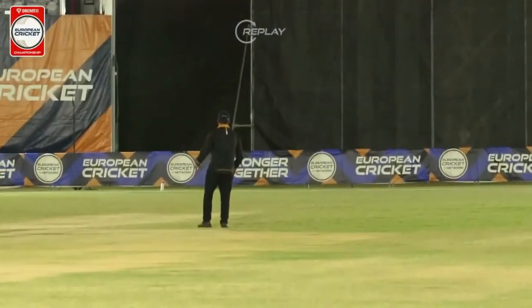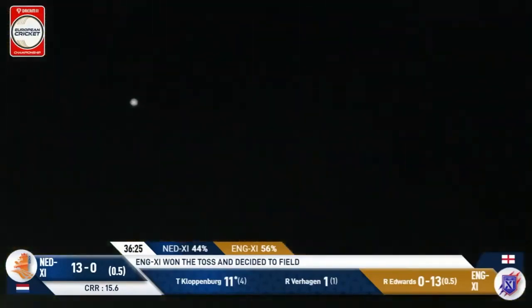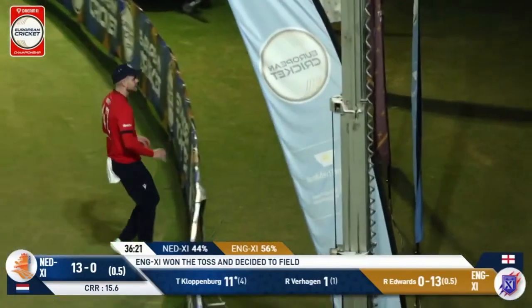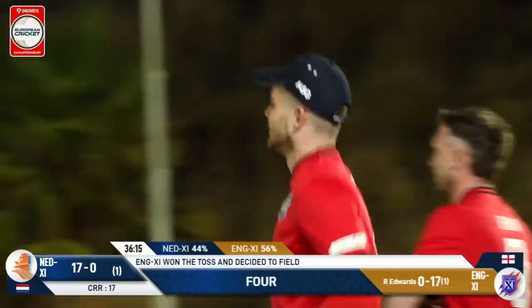Oh, what a whack this is. Edwards looking to finish well, and this one is sent above the infielders. One bounce, 4 runs. 17 without loss.